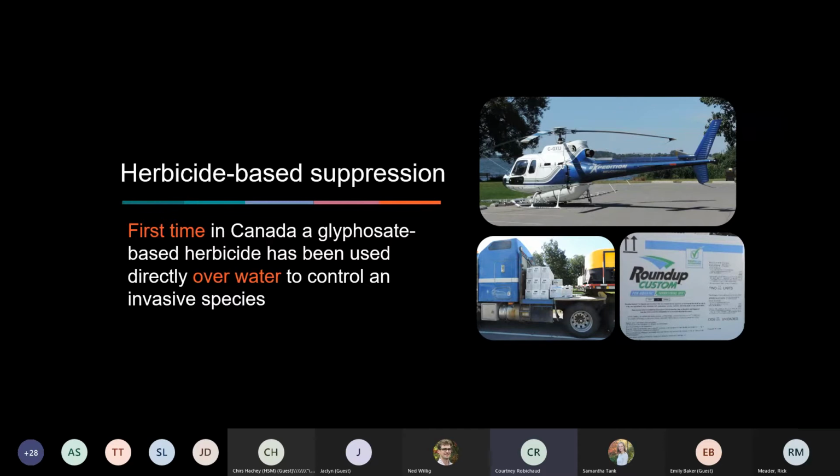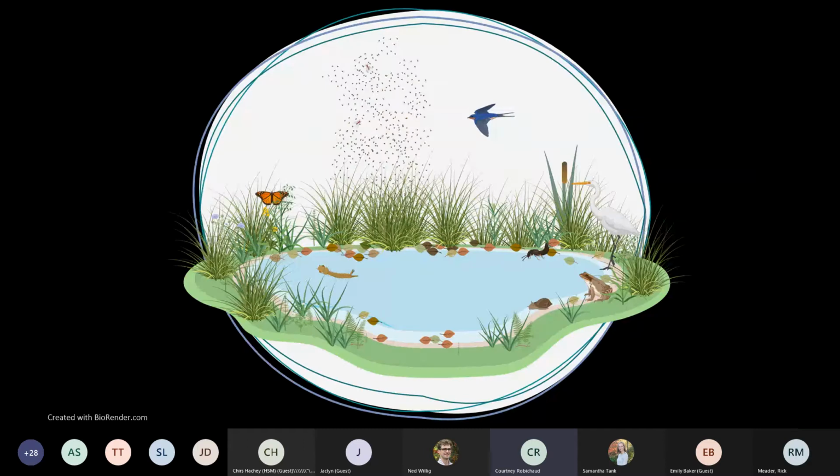Now, this is a herbicide with a custom surfactant, so it should be safe to apply over water. But this is the first time in Canada that we've applied a glyphosate-based herbicide to control Phragmites australis directly over standing water, and we're doing this in a biosphere reserve. So we really want to understand how biological communities respond to this, or how they're using this herbicide-treated habitat.